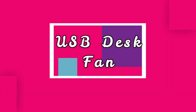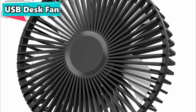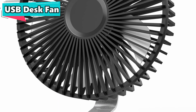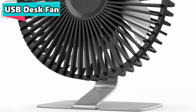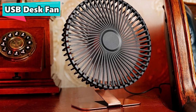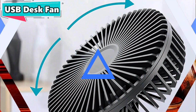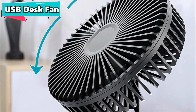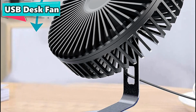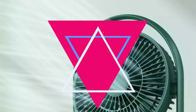Slenpet USB Desk Fan. This Slenpet 6-inch rechargeable desk fan is perfect for cooling down your home office or desk space. It features 4 speeds, an ultra-quiet operation, and a 90 degrees adjustment for better cooling. This fan is also portable and powerful, making it great for cooling off any space. The metal base ensures stability and the black finish adds a stylish touch. This rechargeable table fan is an ideal choice for keeping your home or office cool and comfortable.